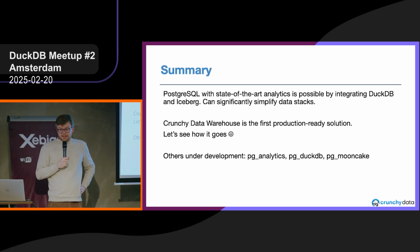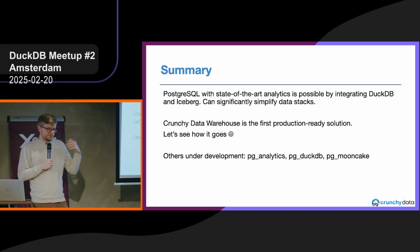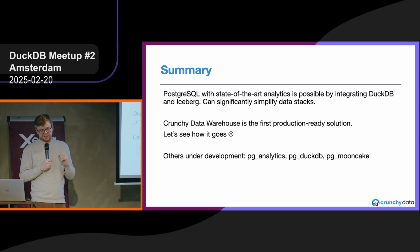So yeah, in summary, you can build a data warehouse out of Postgres using DuckDB, and then you don't need to go and build a new query engine and figure out how to combine all the operational database trade-offs with the analytical database trade-offs. You can actually just glue them together. And it has the potential to significantly simplify certain data stacks.